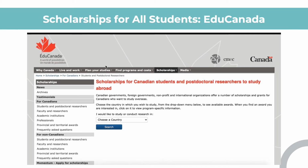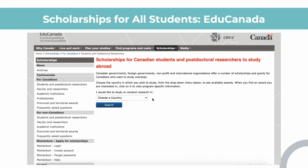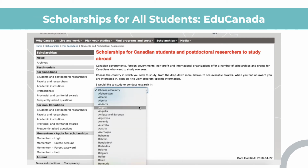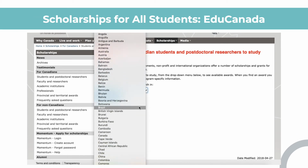From there, we can go down and select a country from the drop-down menu. Here's a list of countries from all over the world, tons of them. This is a great place to come and do your research on scholarships of destinations, finding out which countries are offering bursaries and grants. You never know. There might be countries where you can go and study abroad completely free. For today, we will choose Malaysia.